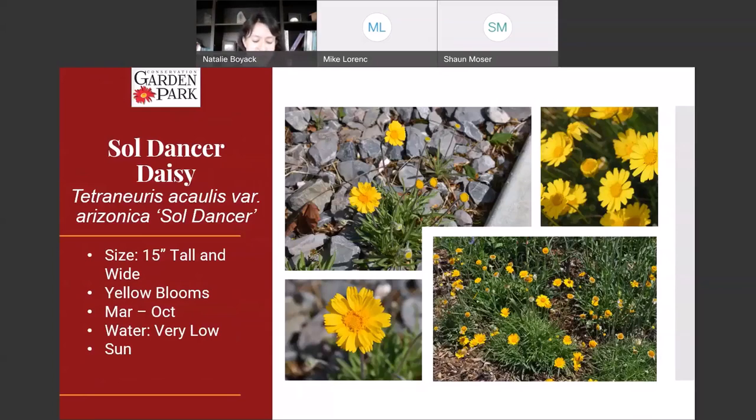And the fun fact about this plant is that this variety was developed at Utah State University and is really well adapted to our area, and it blooms. Sometimes we see blooms in like February, more often March or April through October, or sometimes November. It blooms all summer long and is just a beautiful plant and makes a great addition to any landscape.